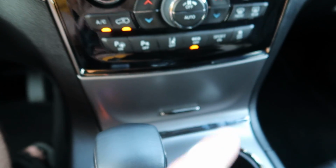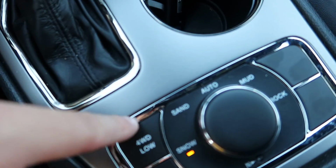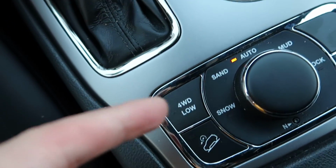The eco mode goes off. I could even put it in sport mode as well. I mean, the options on this car are just unreal. So I'm pretty confident once it starts snowing here in Long Island, starting in like late December, early January, February, this option right here will come in clutch for driving.